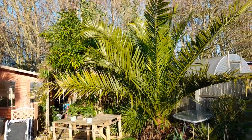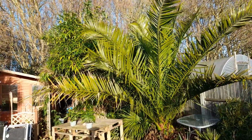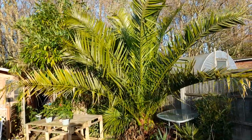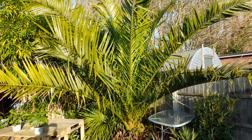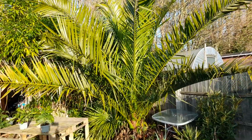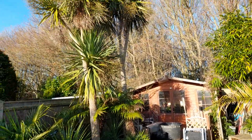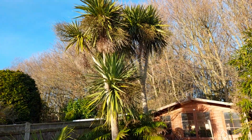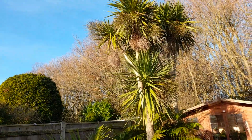I love gardening and love the tropical style plants. So I'm looking at the Phoenix canariensis, because that is the plant that sort of started it all off for me, really. The Phoenix canariensis and the Cordyline australis. These are the two biggest plants I've got in the garden because they're the oldest.